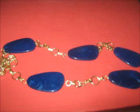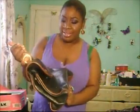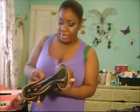Also, at that store, I got a purse. Now, this purse is one of my favorites, too. Bam! This is actually... let me button it up for you.